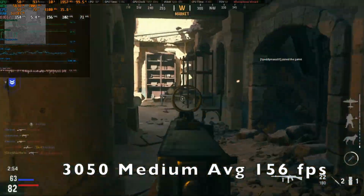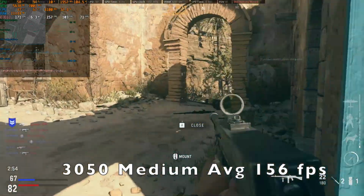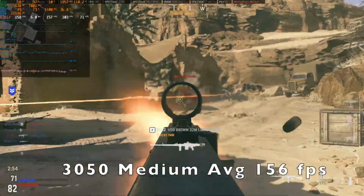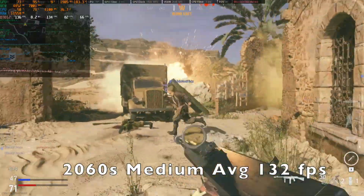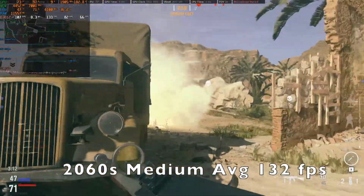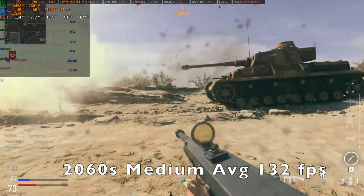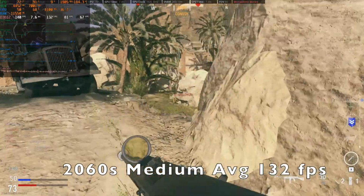And when looking at the 0.1% and 0.01% lows when it comes to the FPS, which is showing more of the stuttering effects and such, we can see that at low to medium settings, the 3050 is performing better here as well, so it's not just the averages that are better.